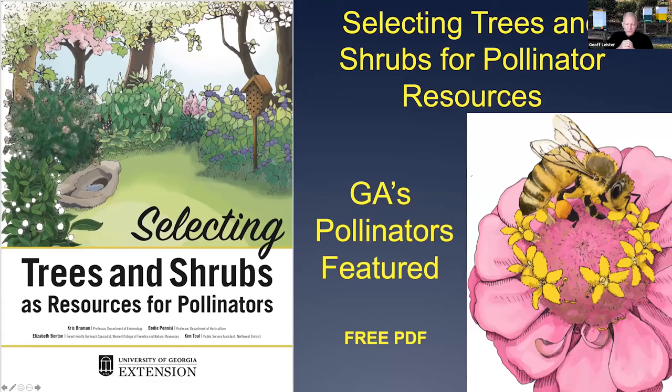This is one of the freebies. This is a free PDF I'll give you the link to: Selecting Trees and Shrubs as Resources for Pollinators. It's from the University of Georgia Extension. It's about 64 pages, a pretty good document. Georgia's pollinators are featured, and I'll show you some of their photographs coming up.